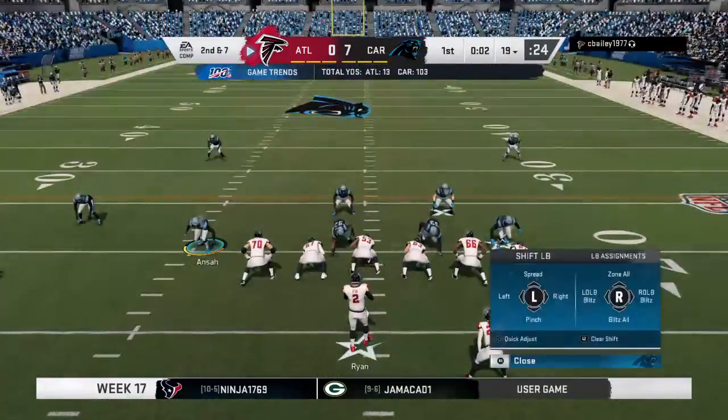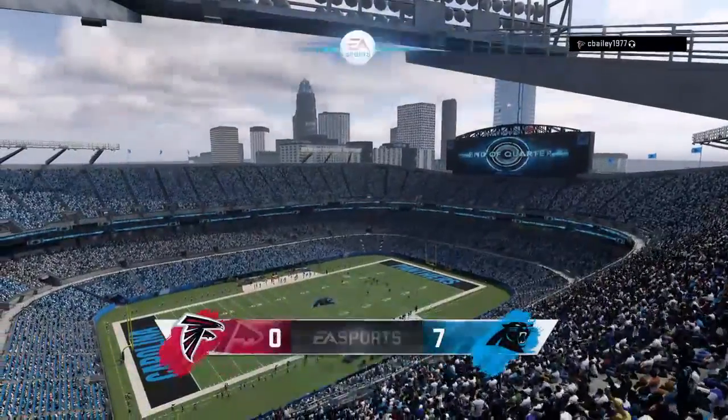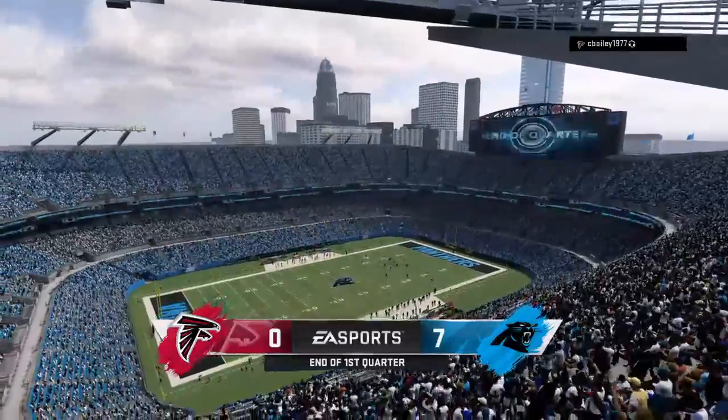That first down completion only netted him 3. 2nd and 7. After 1, 7-0 on EA Sports.